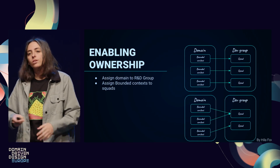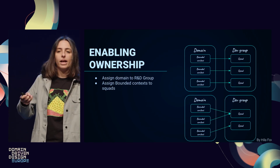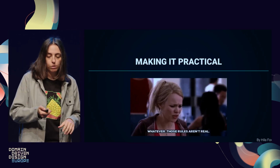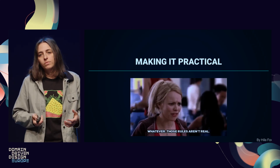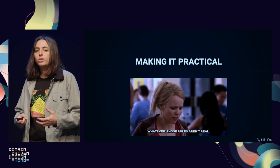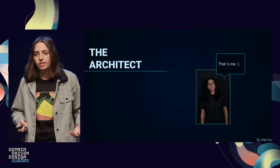Okay, so all of this was kind of fluff. Okay, that's nice, but what do you actually do with all of this information? How do we make it practical? So first of all, we needed to decide who is going to make it practical. And this is where the role of the architect comes in.